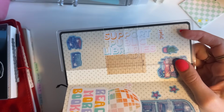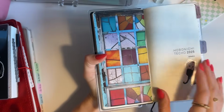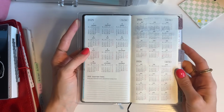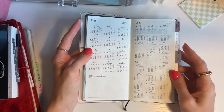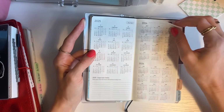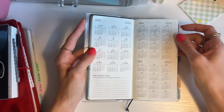I have no idea where I got this. Support your public libraries, but I love it. And because most of my reading is done through the library, it just felt really fitting to put that in there. For this page, I don't have any plans for it as of right now. That could change. I've never used this page in any of my planners ever in my life. So I don't know if 2025 is going to be the year that I start. I'm not sure what I would use this for, but we'll see.